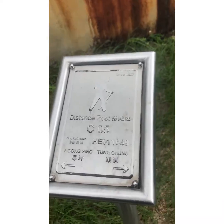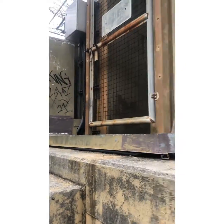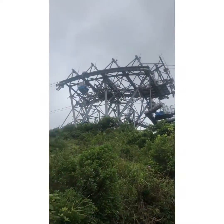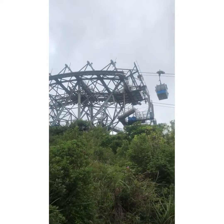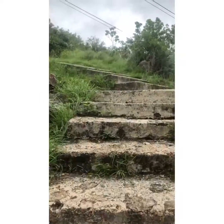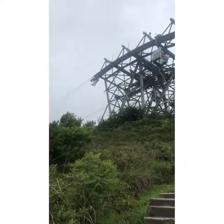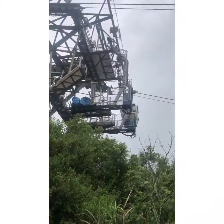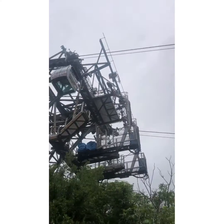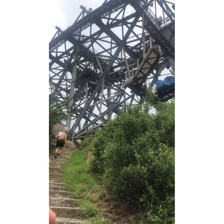We have a very amazing view. The Ngong Ping 360 cable car has two stations. It was opened on September 18, 2006, almost 16 years ago. The operator is MTR Corporation. There are 109 cabins in this cable car, with a maximum of 17 adult passengers in every cabin.